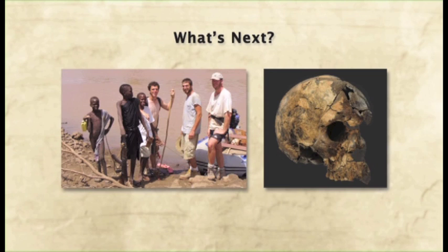Well, excavating Omo Kibish was a lot of fun. And the students in this picture did indeed call it the adventure of a lifetime. More importantly, though, we recovered facts, the facts we needed to answer our major research questions and to ask new ones.